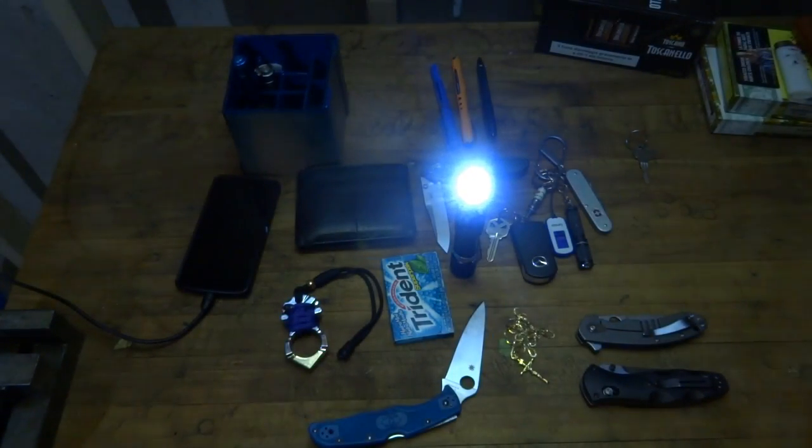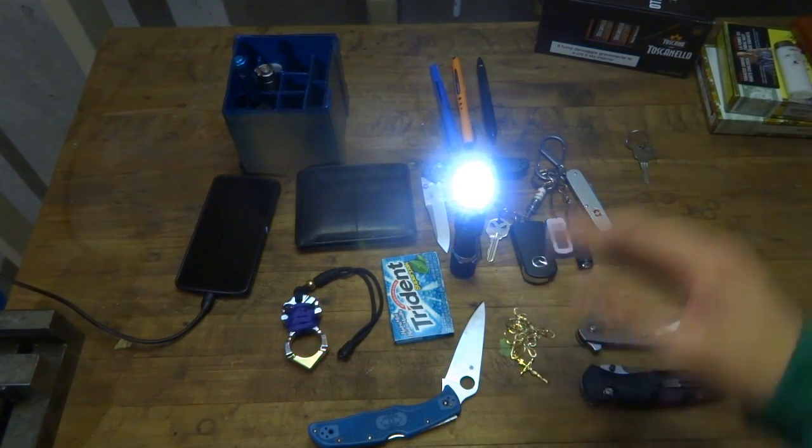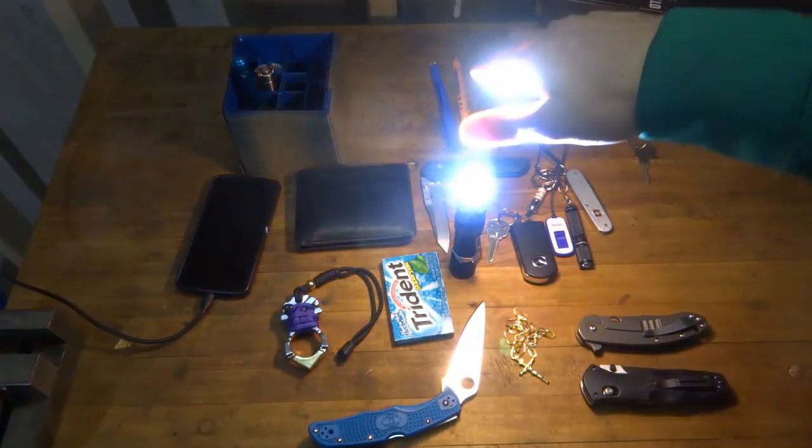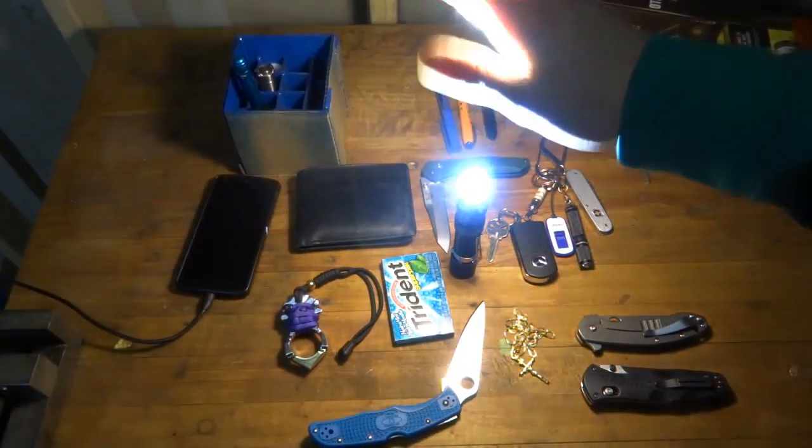If I turn this light off here, you guys can see my entire table here is still illuminated. I'm in a large basement here. This is fantastic. This light is truly unbelievable. I mean, you guys can see how much light this is producing, being reflected off my hand. This is amazing.